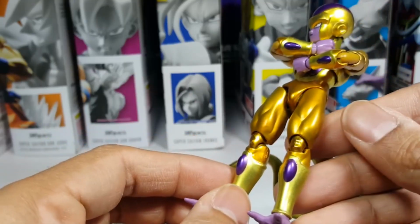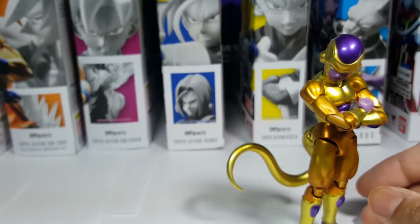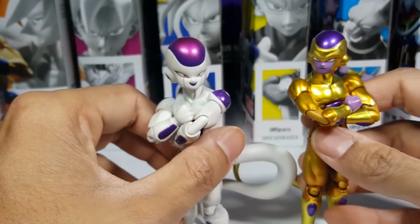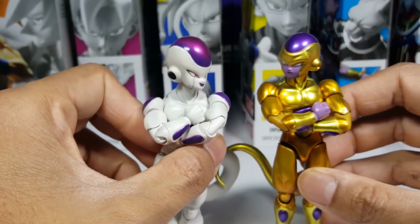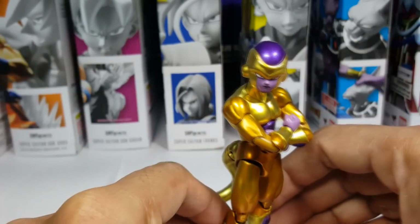Next mention here is literally any Frieza, or even first form Frieza. These make the honorables list because it's Frieza. If you're new to the line, you're gonna need this guy at some point. And this figure, while using the same mold as the OG, brings with it a more super relevant paint job in the newest iteration. I think it's better than the Resurrection F Frieza, but I don't think it takes the mantle from the OG, just because the OG had some great accessories in that rock base.